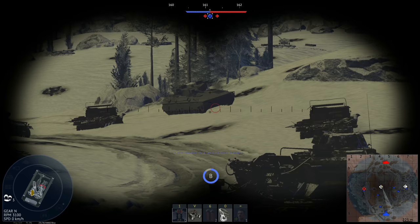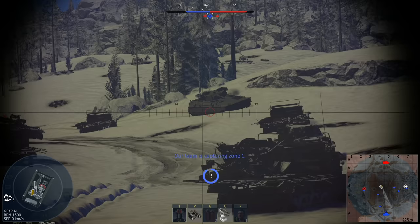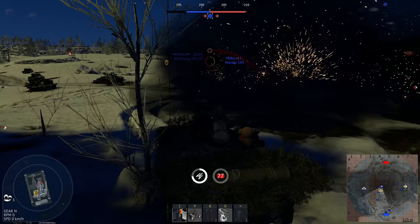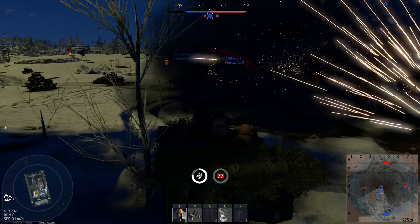Can we load a missile, please? He doesn't see me. Guys, he doesn't see me. I'm going to turn off my engine. He doesn't see me. Holy crap, he doesn't see me. Come on, we're rearming here. Oh, they got him. Bro, he didn't see me.